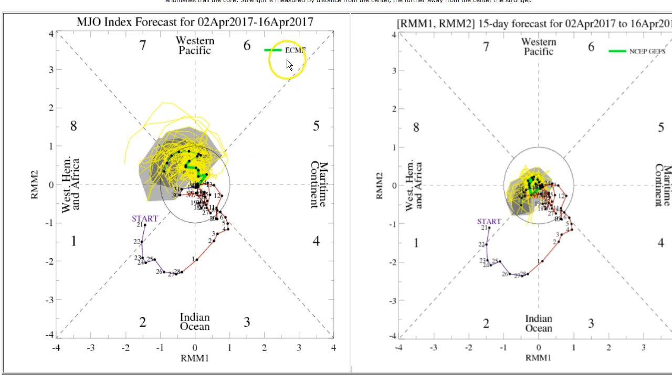But notice here, the ECMF model hints at two weeks out, the active phase is trying to build a little bit, trying to get some legs into the West Pacific. The GEFS model says no go, all very weak, not a whole lot going on. But at least this is more promising than what we've been seeing for the past two to three weeks.